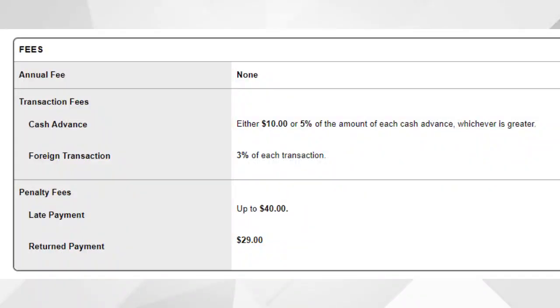Then unfortunately, this credit card also has a foreign transaction fee as well. So if you do happen to travel abroad, this is a credit card you'll probably want to leave behind, because if you do use it, you will have a foreign transaction fee on each transaction of 3%. Then as far as late payments go with this card, you'll definitely want to pay on time, because if you pay late, there will be a late payment fee of up to $40.